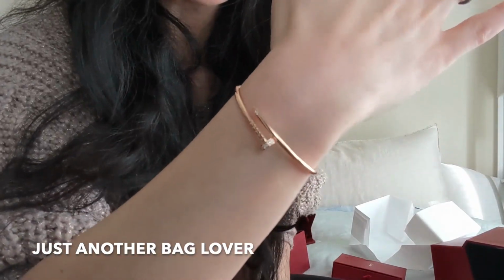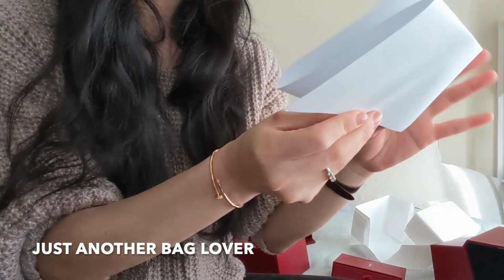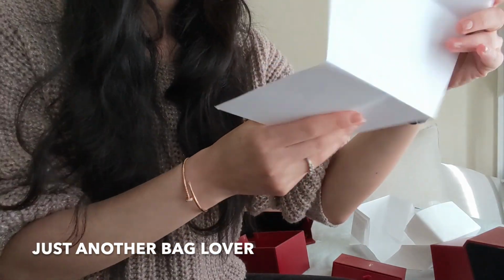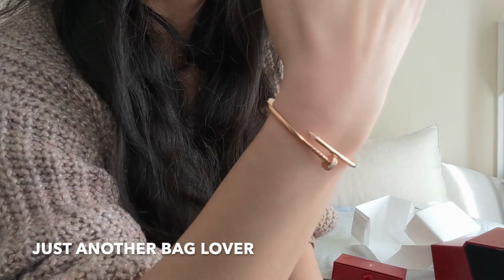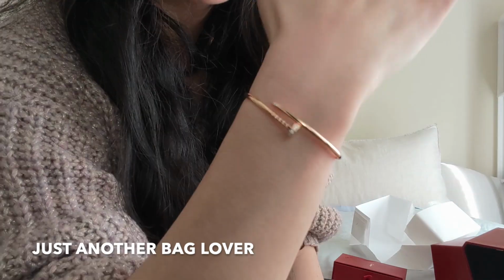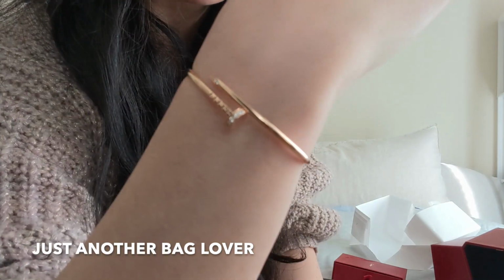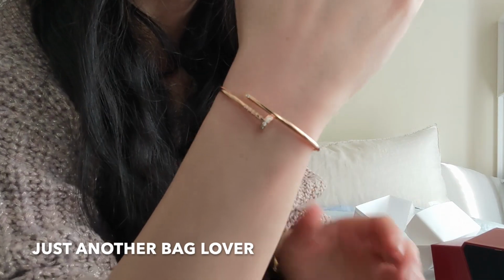So here is what the bracelet looks like on me. Let me check the size again because I don't quite remember. This is the size 15, and I definitely wanted something that was a little bit more of a snugger fit just so it wouldn't move around as much. And this is what the pink gold looks like. The pink and yellow gold are very similar, but I decided to go with pink. I just felt like it suited my skin tone a little bit better.